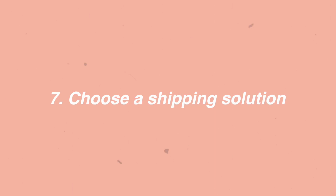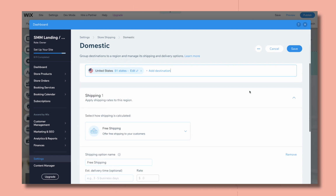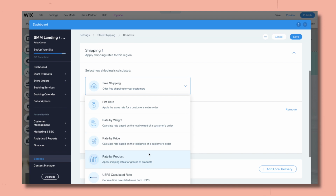Step number 7 is to choose a shipping solution. So if you do have physical products, you're gonna wanna set the regions that you ship to. And you're gonna specify what your shipping rates are. So you can basically choose your shipping rates based on weight, your products, order total, and more. You can also offer a flat rate or free shipping or curbside pickup.